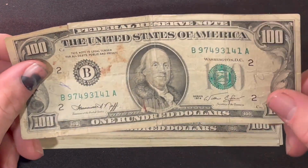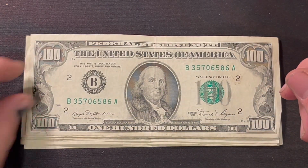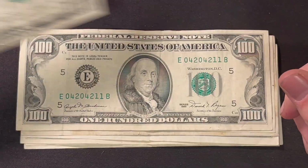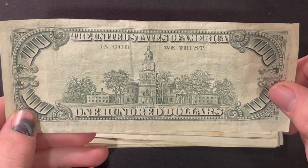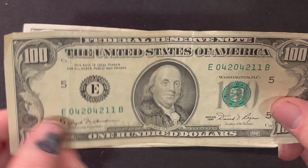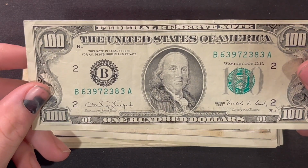Here we got another 1974 in a little bit crummier condition, so we'll put that aside as well. Got another series 1981. Another 1981. Just look at that back. Oh my gosh, these are incredible notes. We got another 1990.